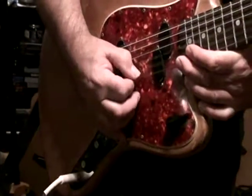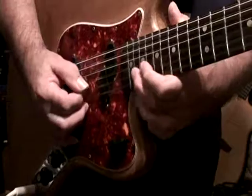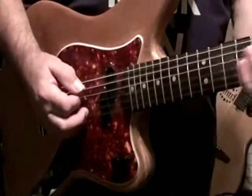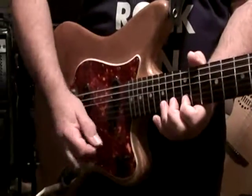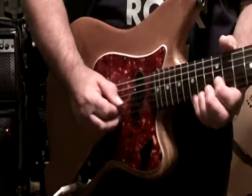Right down to the pickup. To the last fret. No buzzing. They don't make them like this anymore. That was the neck. Here's the middle. Here's all the pickups.